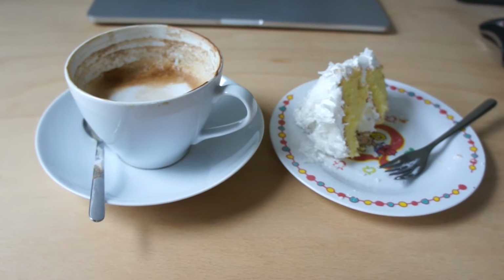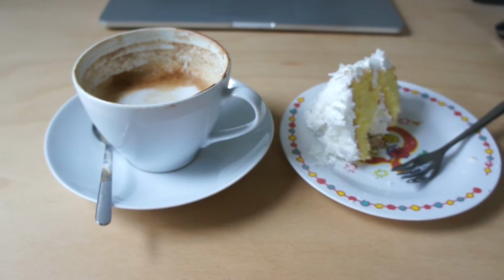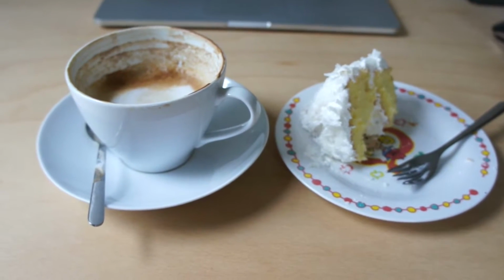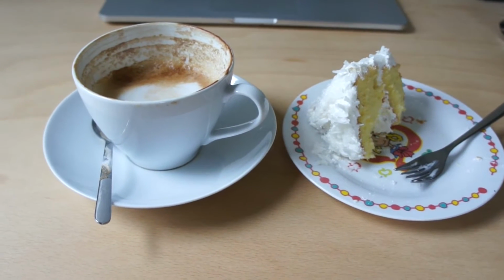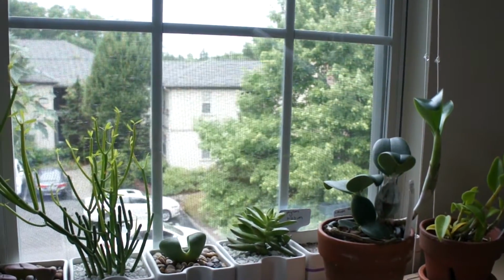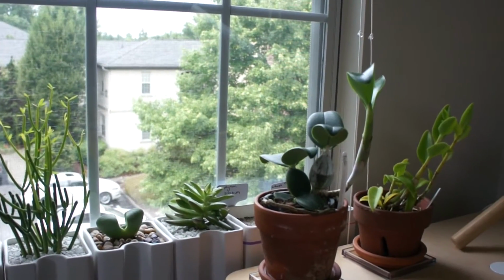So today, I'm sitting here enjoying my cup of coffee and a slice of cake. Right before, I want to do a little tour of my grow space and all the plants that I have in it. I live in an apartment, so I don't have a lot of space or a lot of windows, but all the windows that I do have, I try to make the best use of. I'm sitting here at my computer desk in my room, and I have this window facing, let's call it southeast. It gets quite a bit of light, and this is where I put all my succulents and just two of my orchids.